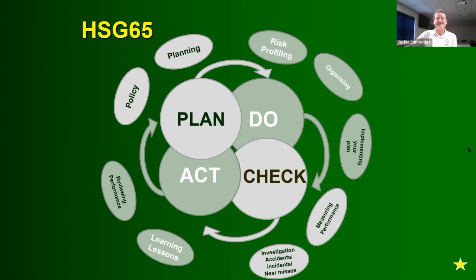HSG 65 is a health and safety management system, but it is just a guidance note. This is not something you're going to get audited on and get a certificate to put on your wall, to say you worked at HSG 65. Because like all guidance notes from the Health and Safety Executive, they're just there to help the employer. In this case, it's a safety management system, so it's there to help the employer manage health and safety.